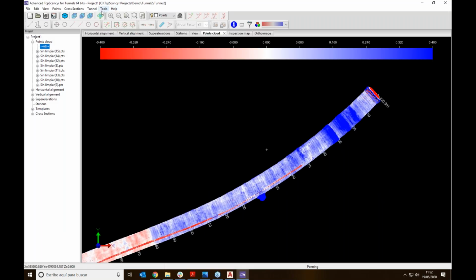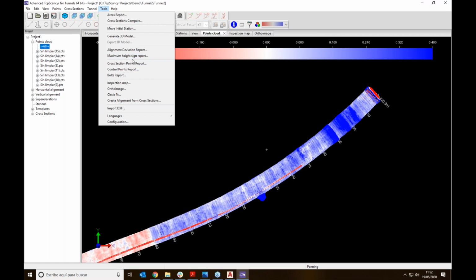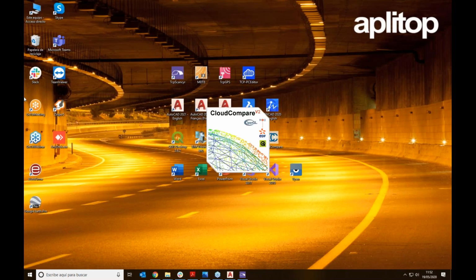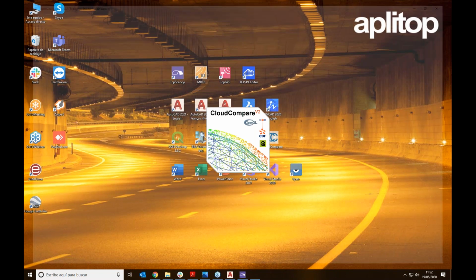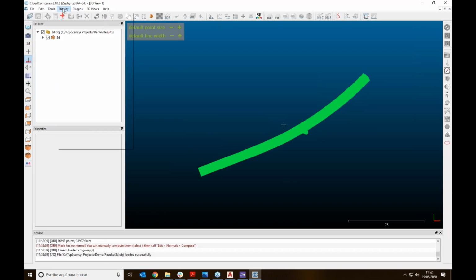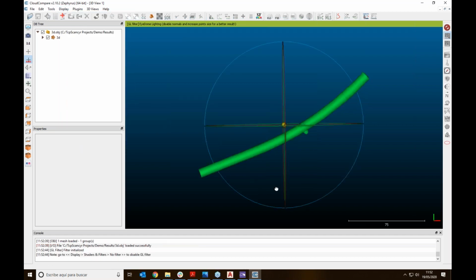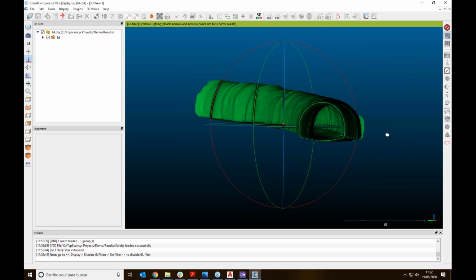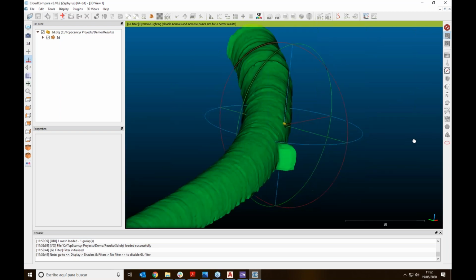And well, we don't have enough time. There are many other options. Of course, we can create 3D models, but let me open directly the result of this model. It's very similar to the process you have seen previously with TCB Tunnel, in which we can create an OBJ format, and like this. This is the 3D model of our tunnel, and you can open it with different tools, like in this case, CloudCompare.